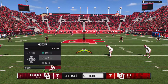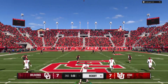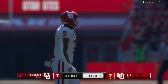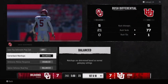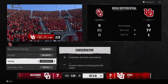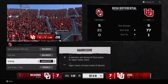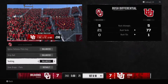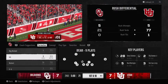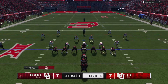All tied up and just about set to kick it away. That ball skips through the end zone. It's a touchback, and they'll take over at the 25-yard line. They'll start the drive here with first down to open this period.